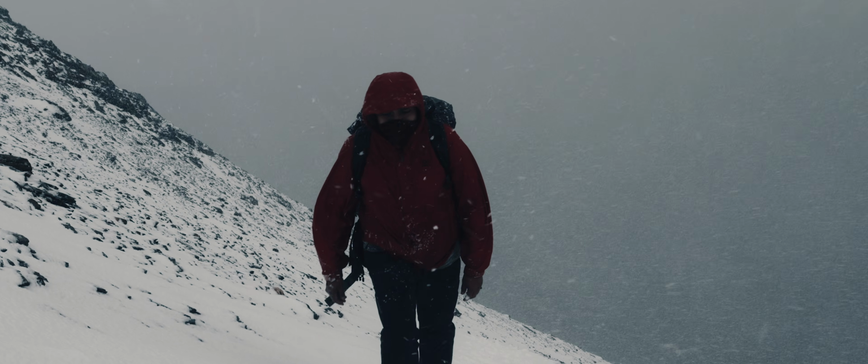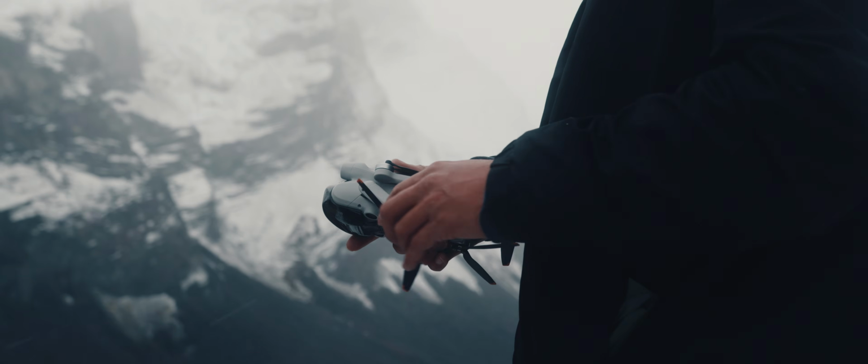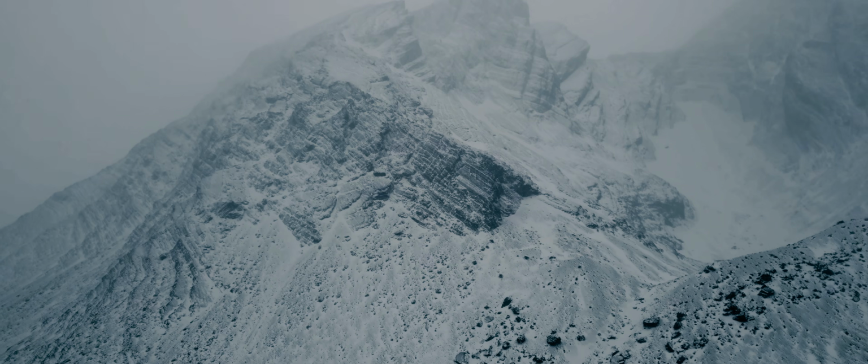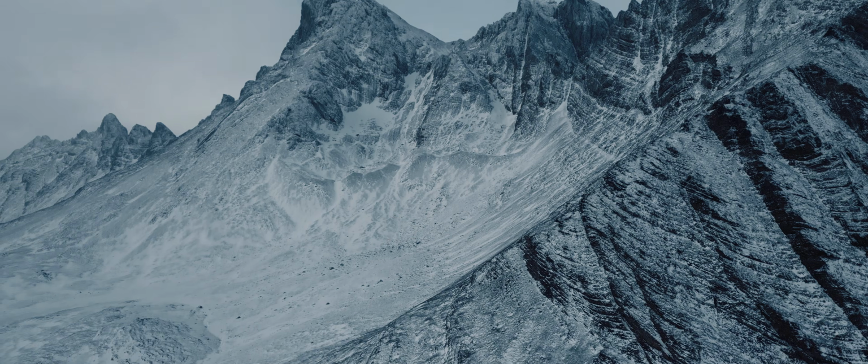So we're now in some pretty windy conditions, but we're still gonna fly the Mini 3 Pro. So let's test it out and see how it holds up, because I want to get some shots of us hiking, because this landscape is pretty incredible.